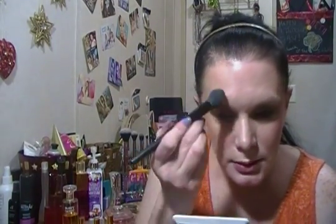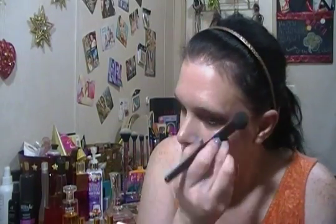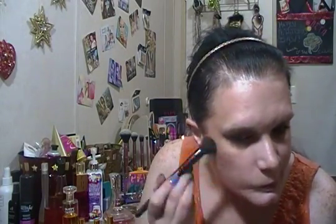And y'all know that I cannot go anywhere without highlight. I love my highlight. I'm using my e.l.f. Pinktastic blush for my highlight. Just do a little right here, little on my nose, Cupid's bow, and then on my cheeks. I kind of do it like that and work it into the blush.